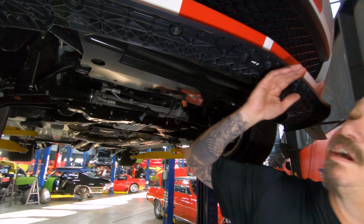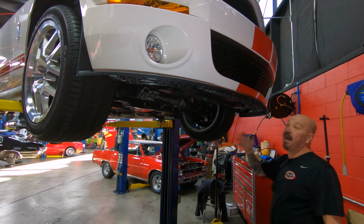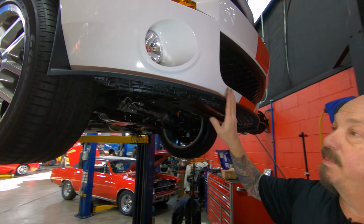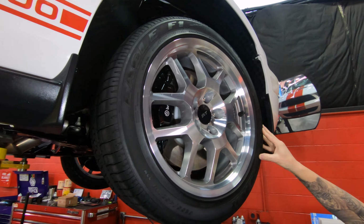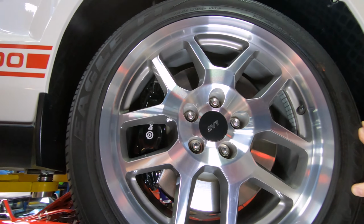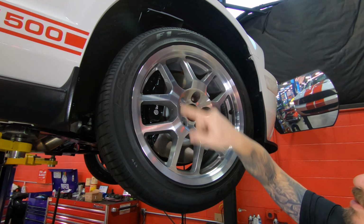Now, the nose here, man, I don't see a mark on this nose. But make sure if we park this dream in your driveway, you keep this away from the curb. The car's lower than you think, and that nose is actually longer than you think when you're driving it. So stay back from those curbs. We've got 255/45 18s, and then these aluminum wheels are looking sweet.